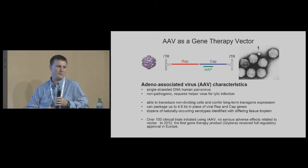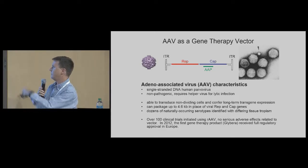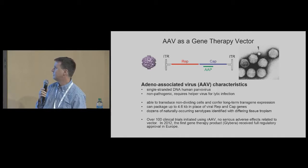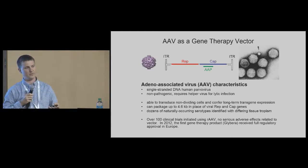Gene therapy has a rocky history. In 1999, a patient died in a gene therapy trial, which kind of put the field on hold. That was with adenovirus, those big balls. AAV is a different virus. Basically we're scooping out all the viral genes and replacing them with other DNA that we want this to carry.